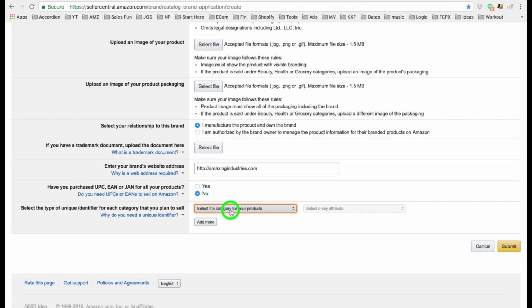When you do this one, let's say for example, you're going to be selling in automotive and power sports, then over here you need to select either a manufacturer part number or you need to select the catalog number. And then Amazon will give you a code for that, which is really nice. If you're doing this one, you don't even have to worry about that because you already have your UPC.